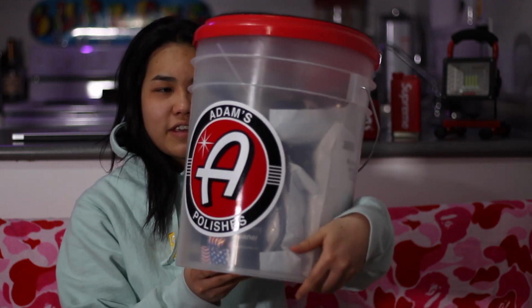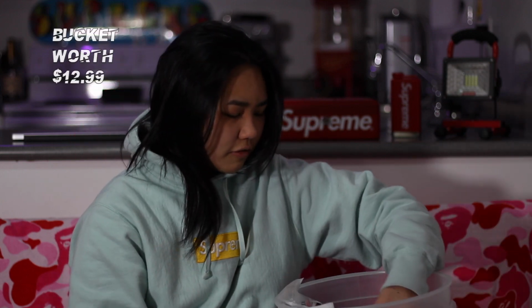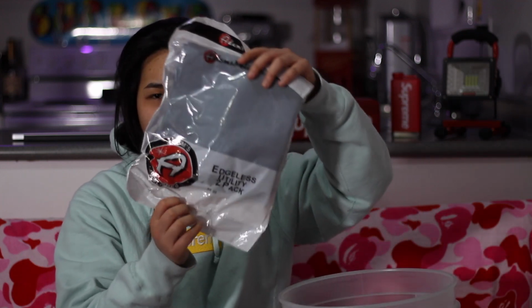So I got the 5-gallon bucket right here. It came with the seat cover lid. First off, this wasn't part of the mystery bucket. I picked up the new trim restorer kit. It came with coating prep, an 8-ounce bottle of tire and rubber cleaner, black trim restorer, and it also came with this applicator and some microfiber towels.